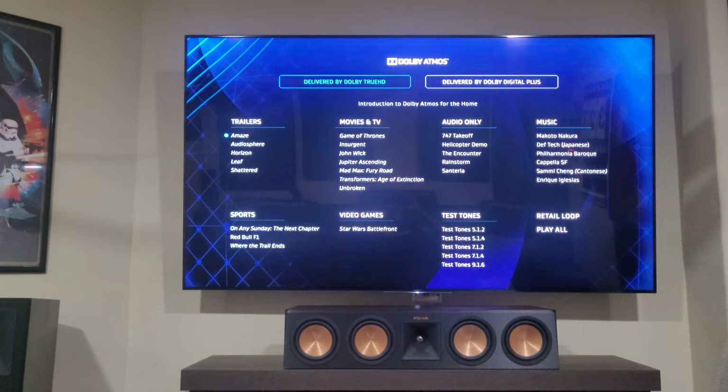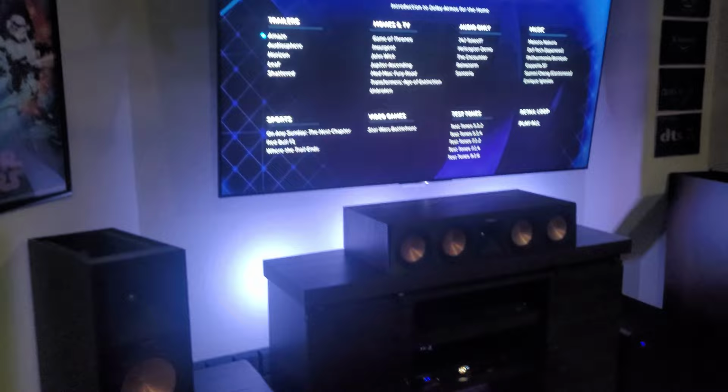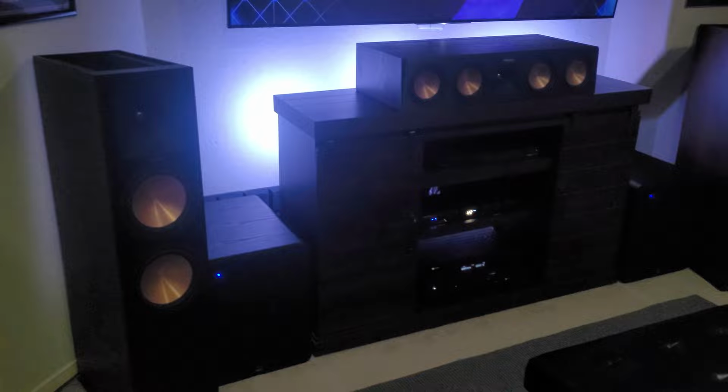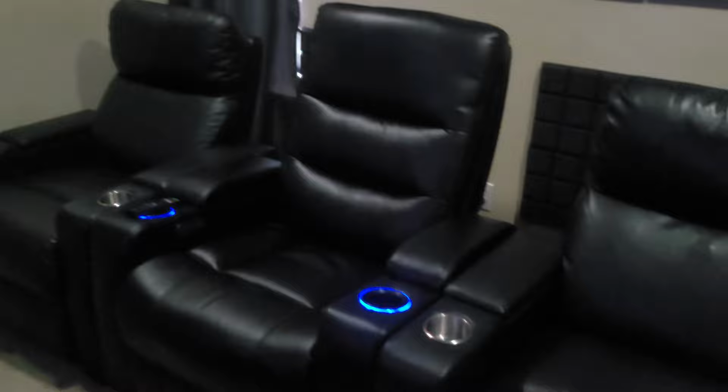So I hope you enjoyed that quick update of my home theater room. Absolutely love this setup. Like I said, I will be making updates as soon as I make any kind of changes. If I decide to replace the receiver, maybe add the external amplifier to these speakers, or if I decide to change anything else, you guys will be the first to know.